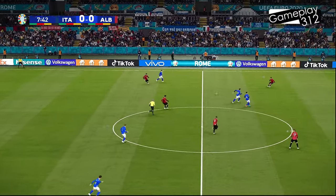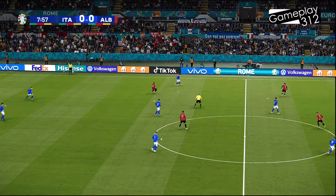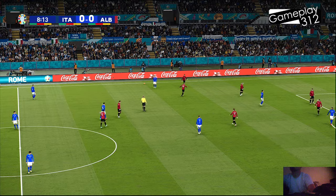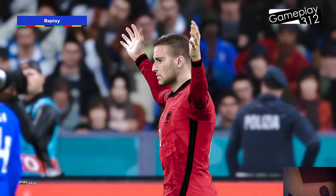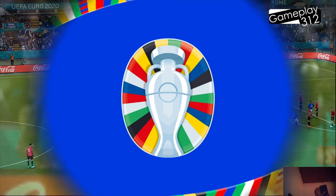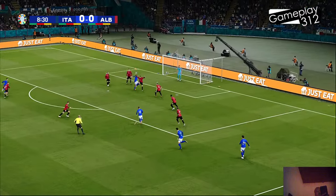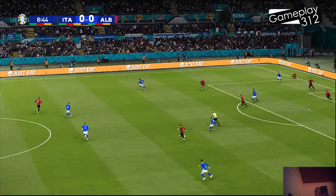Chiesa. For a moment, you felt that was going somewhere, but they'll have to go again. Pellegrini. Chiesa. He's had it taken off him. Italy have a free kick. Hit into the middle. Last-ditch defending, but that'll do. Oh, that's a Scamacca! And he's heaved it away.